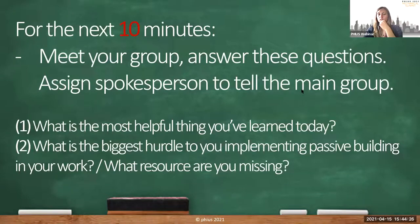So I'm going to create the rooms, open. You should be getting those notifications now.